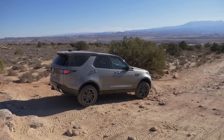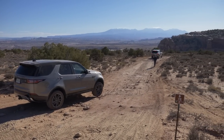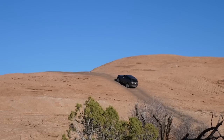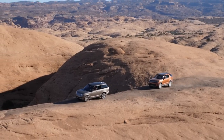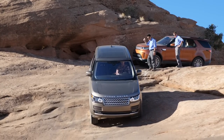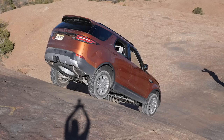And now, as promised, let's talk a little bit about the differences between the Land Rover Discovery, the Range Rover, and the Range Rover Sport. Because in those days here, we were in Utah, we could drive all three models on-road and off-road and compare them a little bit. So they all three sit on the very same platform, and thus they are somewhat similar.